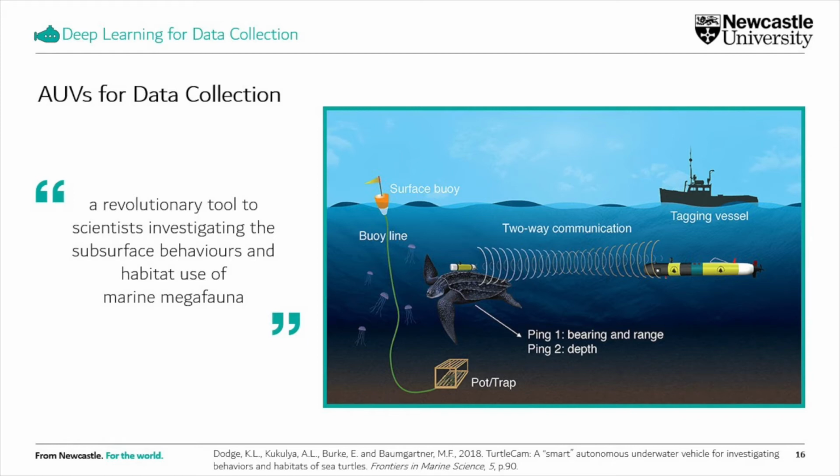So at the moment we have a GoPro camera on the end of a pole that we submerge in the water just over the side of the boat, whereas here the AUV can follow the animal and even dive down subsurface. So the usefulness of this method is really evident in the literature, with research groups capturing never before seen behaviours. A quote from the group that used an AUV designated turtle cam is that AUVs offer a revolutionary tool to scientists investigating the subsurface behaviours and habitat use of marine megafauna.